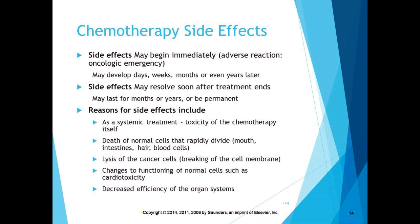The side effects for chemotherapy, they may begin immediately. If they're having an adverse reaction, it's considered an oncologic emergency. But chemotherapy side effects may also develop days, weeks, or months, or even years later. So the side effects might resolve soon after the treatment ends, or they may last for months or years, or be permanent. The reason why there are so many side effects is because of the toxicity of the chemotherapy itself.